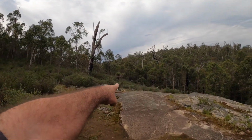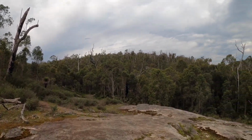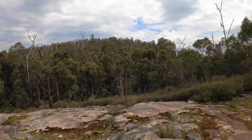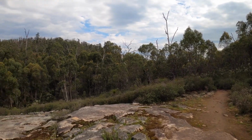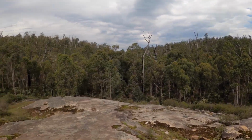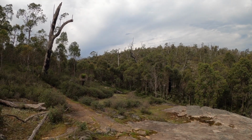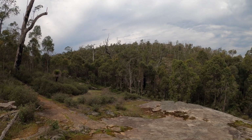The track goes through here straight ahead. If you're thinking of getting a bit lost, it's pretty easy to find. And obviously the way we came. My car is parked up over there, so it's not very far. I'm puffing because I'm unfit and I did walk out pretty fast.